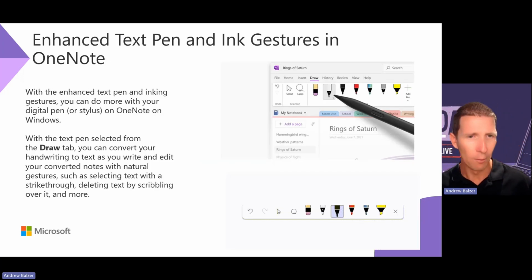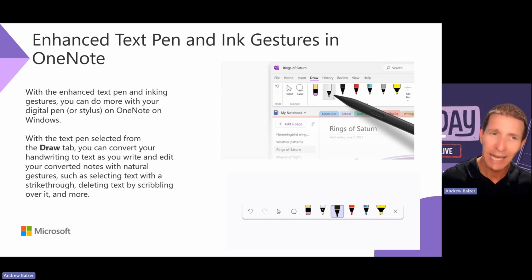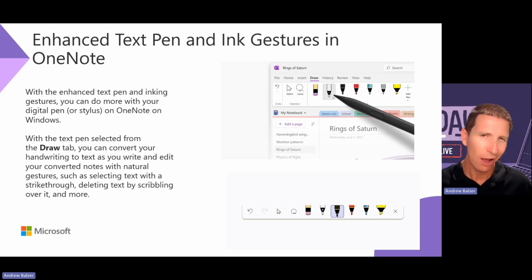All right, less than 4 minutes. Enhanced text, pen, and ink gestures are here in Microsoft OneNote, the new Microsoft OneNote.